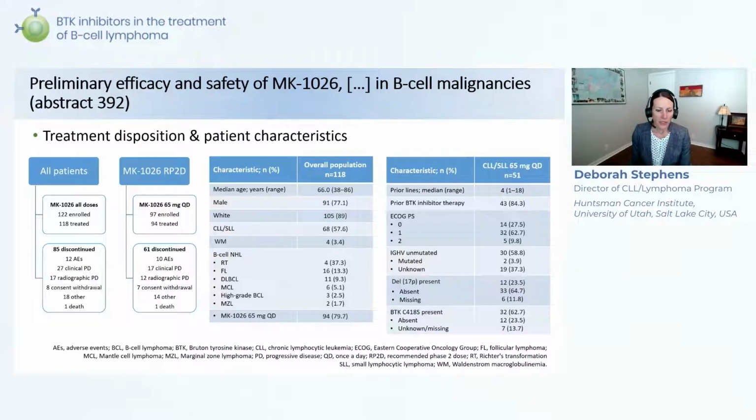Over on the left-hand side, you'll see a modified consort diagram, and you'll see that of all patients, there were 122 enrolled, 118 treated on study. Of these, 85 discontinued therapy. 12 were secondary to adverse events, 27 to clinical progressive disease, 18 to radiographic progressive disease, 8 withdrawal of consent, 18 other, and 1 death. The next graphic just details those patients who were treated at the recommended phase 2 dose of 65 milligrams daily.